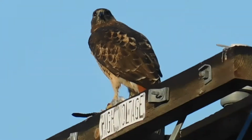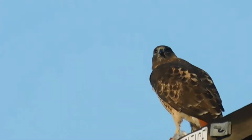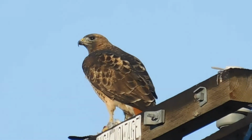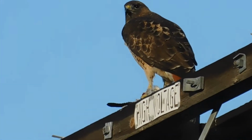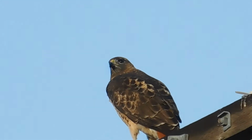Well, if this red-tailed hawk was on the utility pole as I entered Alviso Adobe Park, I failed to look up there and see it. Kathy's placing seed and nuts on the table for our little table video. I just happened to look up and catch sight of this beauty.